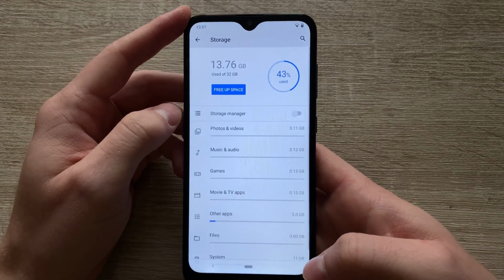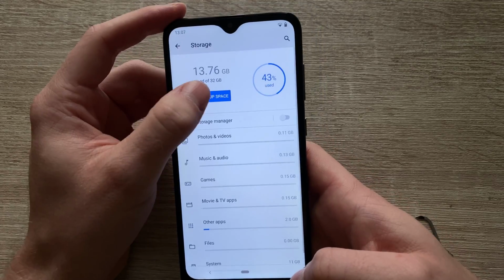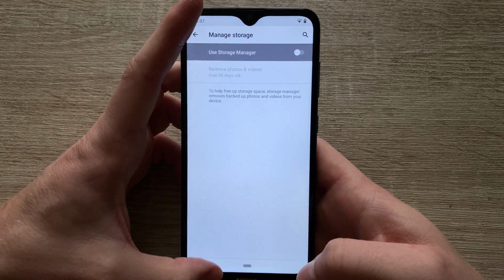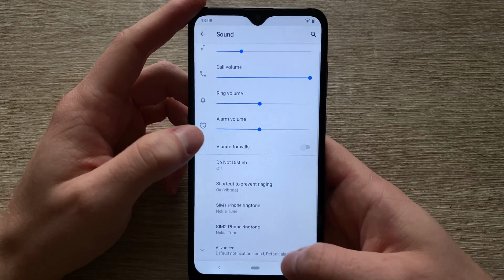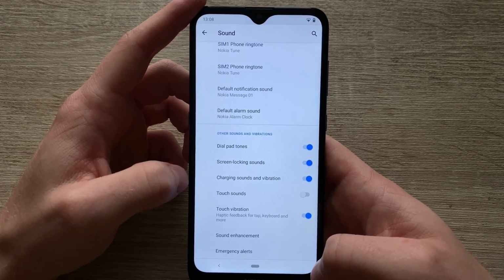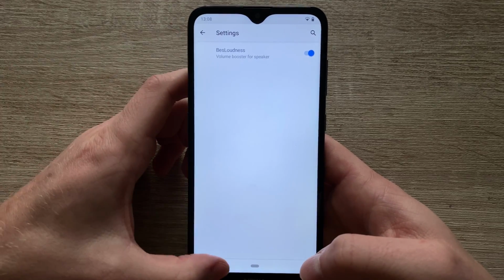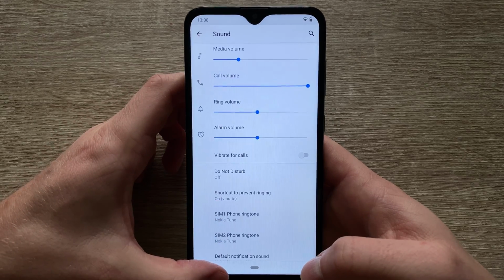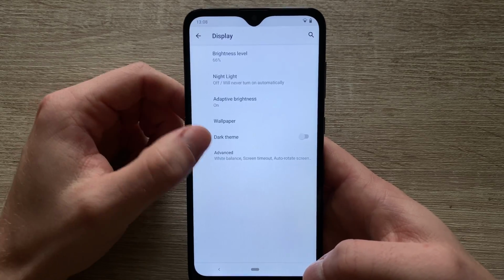In terms of storage, because it's 32 gigs, Nokia doesn't allow you to set the memory card as internal storage, so you've got a separate 32 gigs and then a memory card as well, up to 256, or actually 400 gigs if I remember correctly. In terms of sound settings, there aren't many enhancements, just Boost loudest, which tries to make the volume a bit louder than standard.